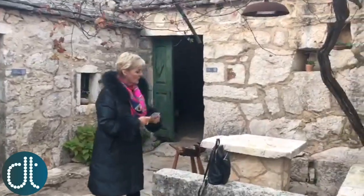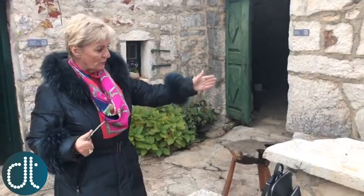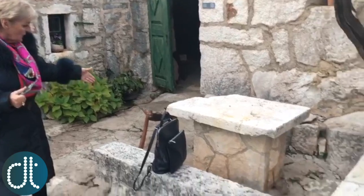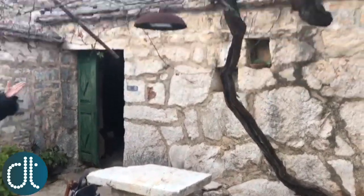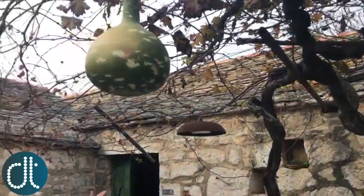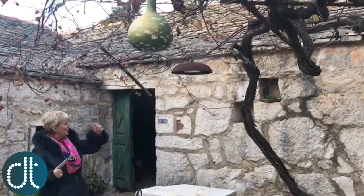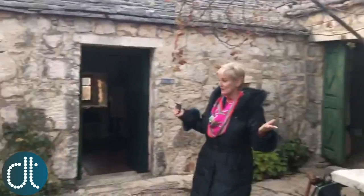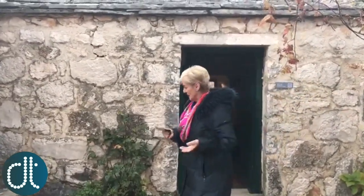Also, before we go inside the chapel, this is the stone. It's been here for about 300 years. They used to gather around here and have their meals outside. This wine, the grapes here, have been here for about 180 years, as I was told. Can you just imagine how people used to live? There wasn't electricity or anything else, but they lived, they survived.